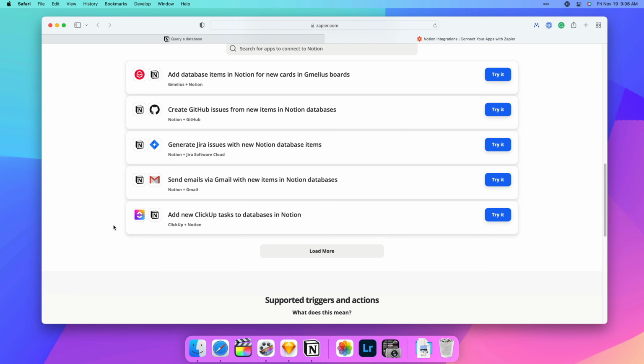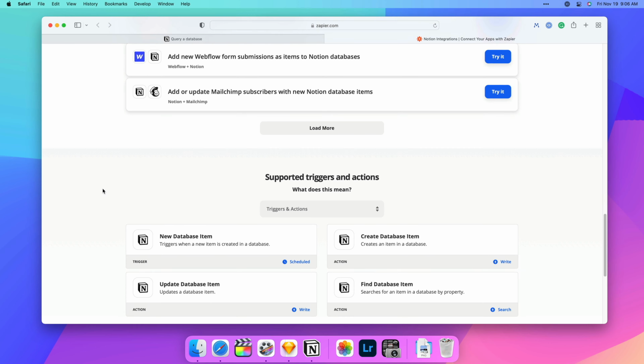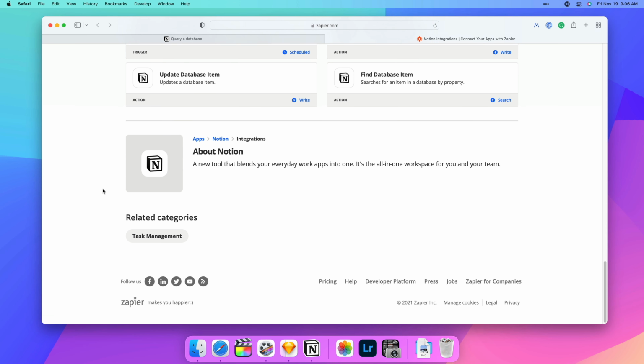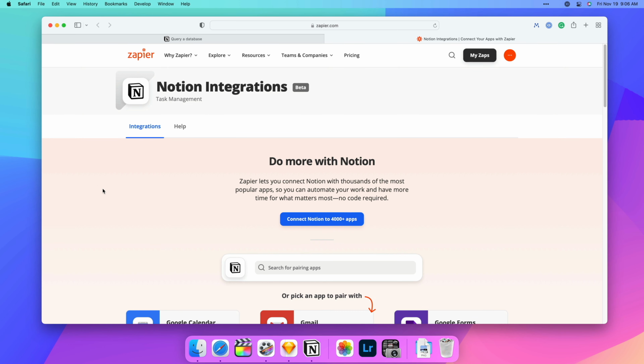I just talked about how Matter has an integration to Notion. They may be using this new API. I assume they are. I don't know for sure, but there's all sorts of stuff you can do here. If you use Zapier or IFTTT, you can connect to it and do your own automations. You can technically do it in Apple's Shortcuts app if you are savvy enough to use the API yourself. And yeah, it's just really nice to see that.